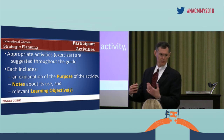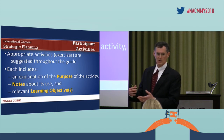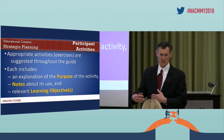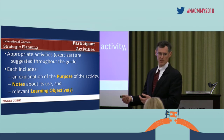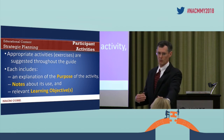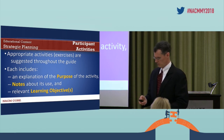It'll also point out some of the interrelationships between various activities so that you might want to combine them or do them in a specific sequence. That's particularly the case when I'm teaching in section 2, the steps for strategic planning. I want my exercises to build on one another, but I will often, for the sake of time, combine the exercises for mission, vision, and values.